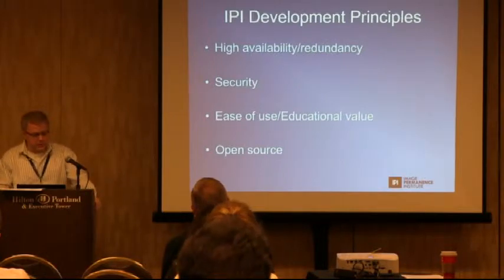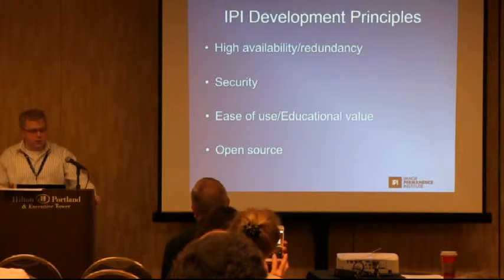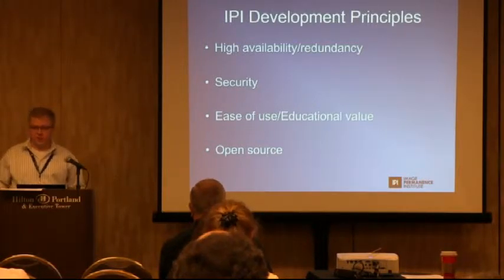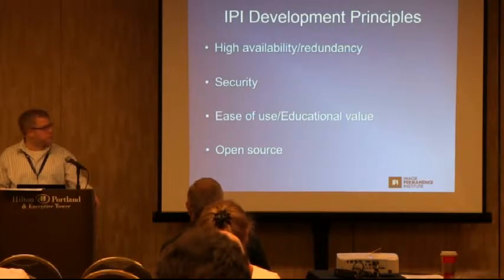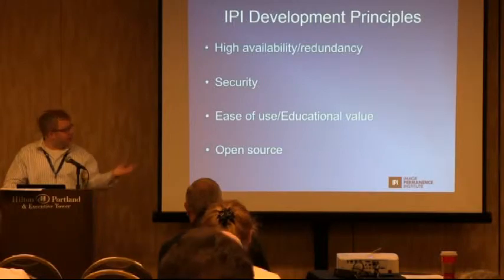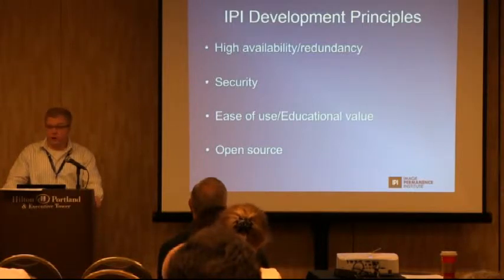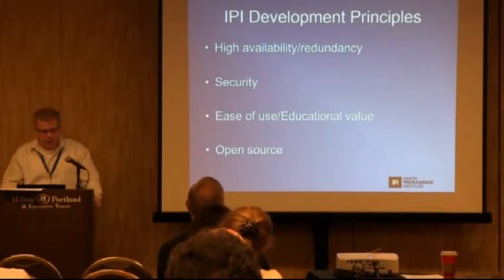So what I bring to IPI and to filmcare.org's development is that the tool is highly available and also redundant. So if you give us your information, we're not going to lose it. It's not going to go away one day. It's not going to disappear. We work very hard to make sure that it stays where it is, it stays secure. We maintain high levels of encryption for connections and your data. So you don't have to worry about it getting out there or anything of that nature.